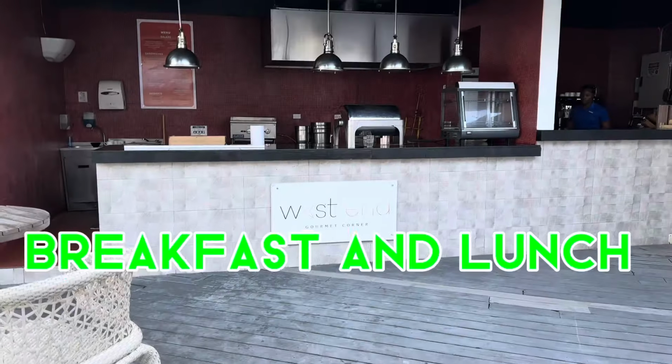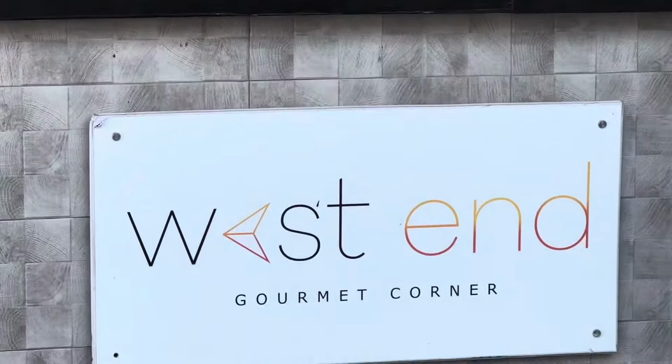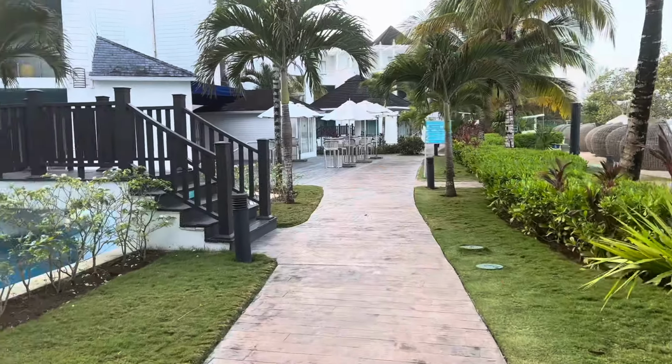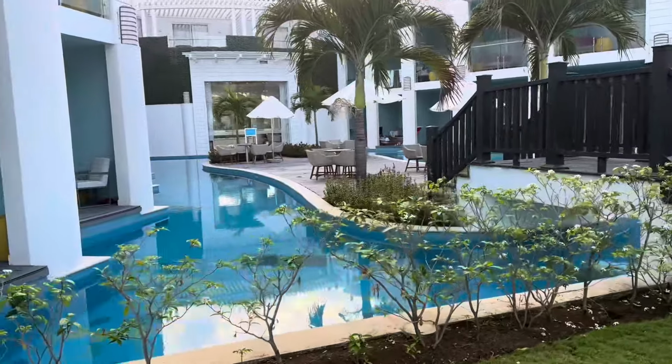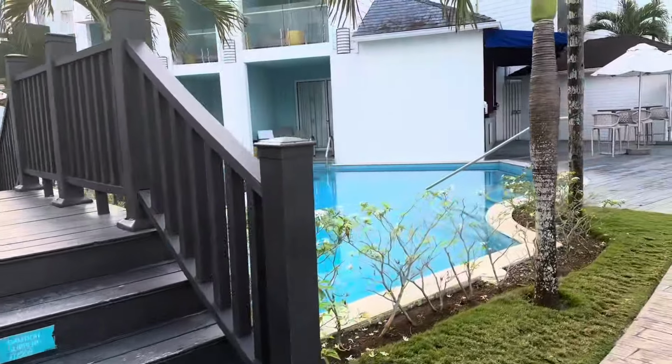This is the West End. This is where we got our grilled chicken sandwiches for lunch. And we got our coffee half the time in the morning. They also have ice cream there. One day they only had chocolate ice cream, so I don't know what happened to that day, but no worries for me.